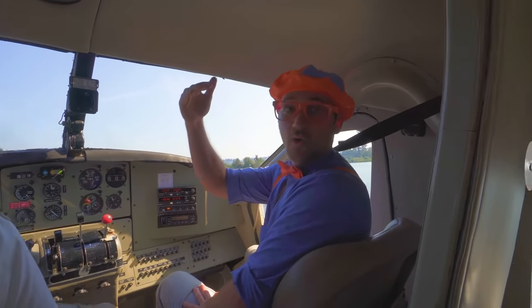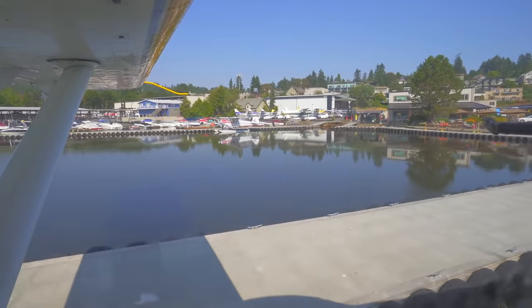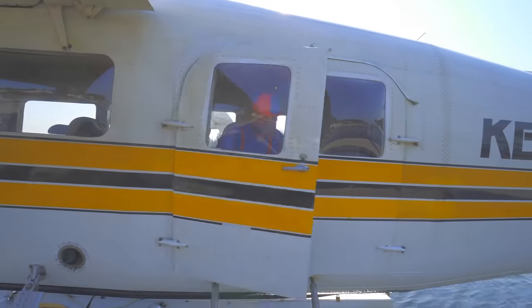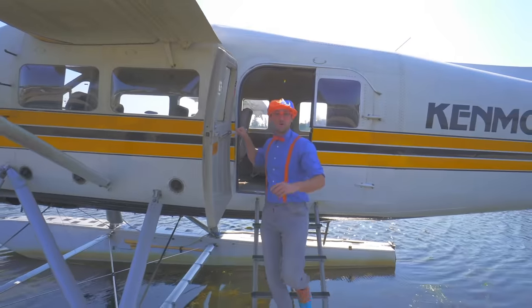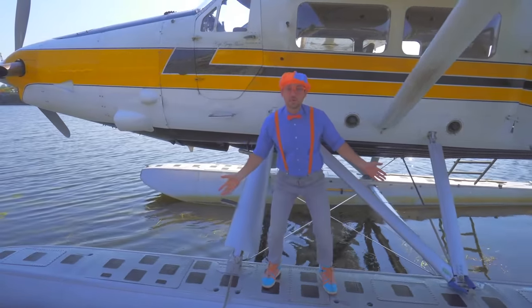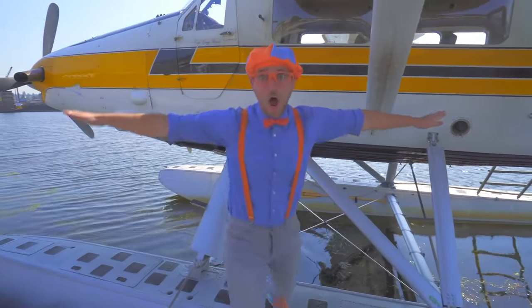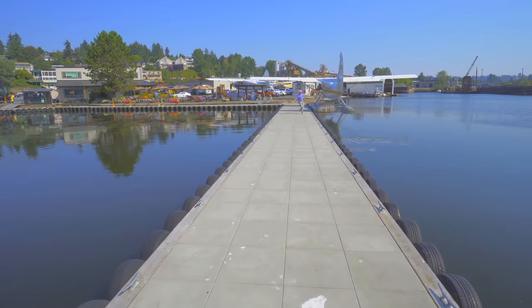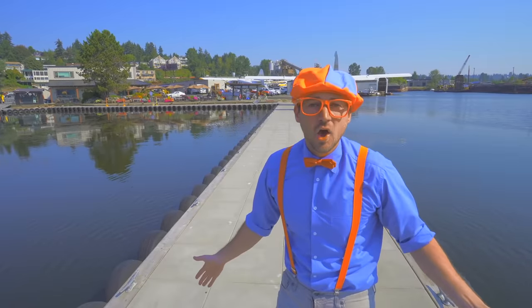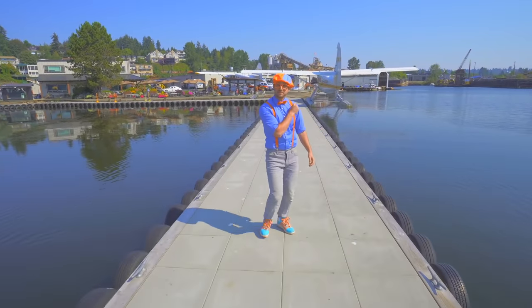Up in the air, and now we're back down on the water. That was so much fun. Hey, I have an idea. Why don't we learn some more about seaplanes? Come on, let's learn the interior parts of the seaplane. Woohoo!